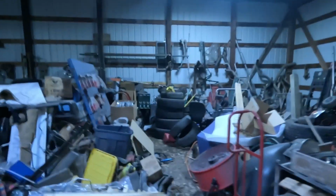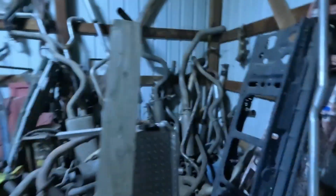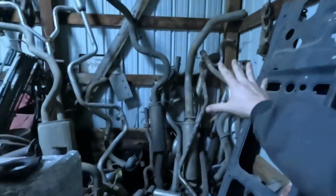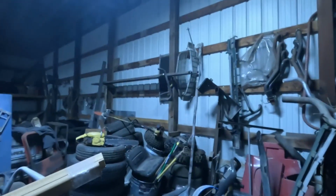Yeah. Kind of walk back here and it's kind of like car lover's paradise. You've got little corners and nooks and crannies for everything. This must be the exhaust shop over here. Yeah, that's the exhaust shop. And then there's the tire store. And there's your grill department right there.